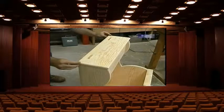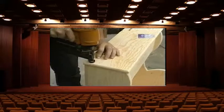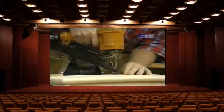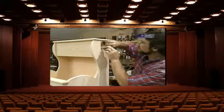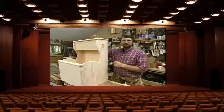Now all I have to do is fasten the entire assembly to the top of the box with a few finish nails. Okay, now I'll just drill a couple 1/2 inch holes in the sides for the shaker pegs. There. Now, how about a paint job for our old-time wood box?